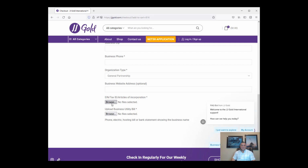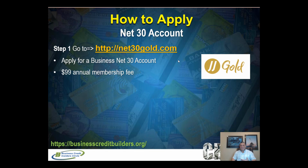Business address, you're going to have your city, town, basic information here, and then you're going to upload your articles of incorporation or EIN or tax ID. Then also you want to upload a utility bill that verifies, or your bank account, or a bank statement, excuse me. They want to verify the existence of your business. So that's really, really cut and dry, really, really simple as far as when applying.